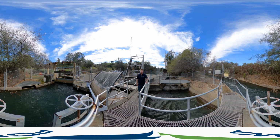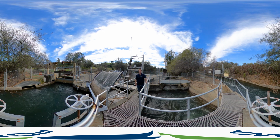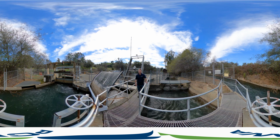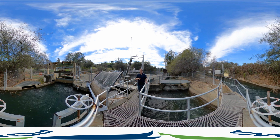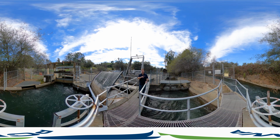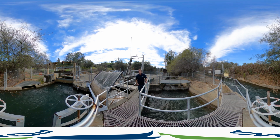Before we start this tour, I'd like to point out that we're using a 360-degree video tour format throughout this tour, which will allow you to click anywhere on the screen and give you a 360-degree view of any of the treatment process that we walk through today.